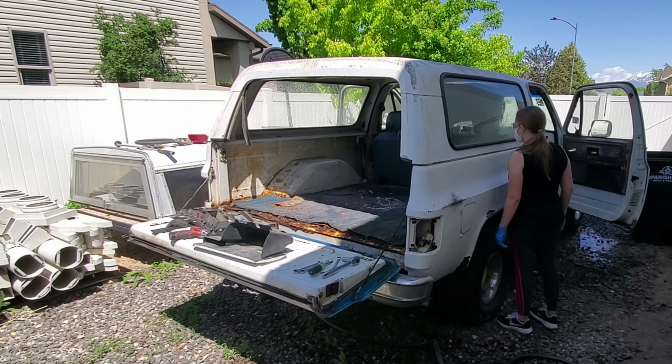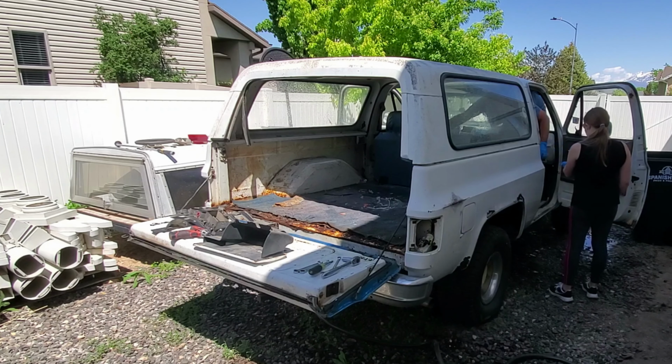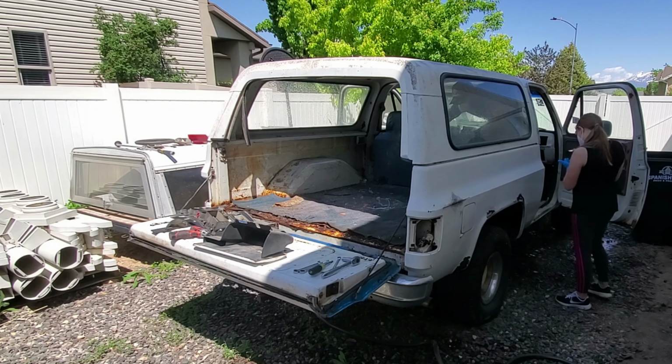Coin? A quarter. How old is it? I don't know. Probably not that old. 1995. Yeah. This pen is 1990.